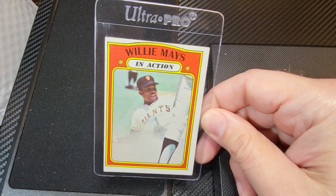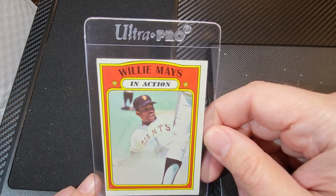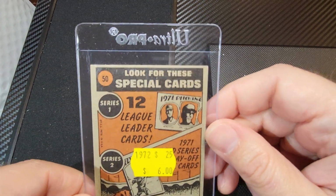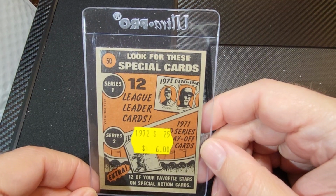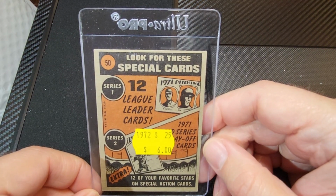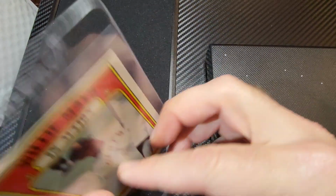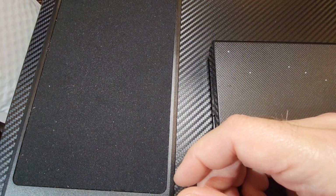Then I don't think I ever had one of, if I do, I don't know. But playing days card, Willie Mays. Why not? In action. Not very good centering. Kind of in an angle here, but that's okay. I like the backs. I seen these on another person's video the last couple days, so I dig the back on those. So another 72. I like that ad back, so I mean, come on, Willie Mays. Can't go wrong, right? All right, and then I got me some oddball stuff.